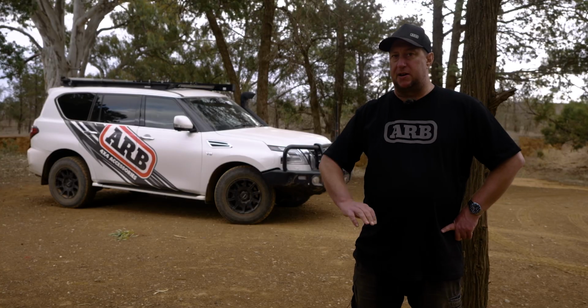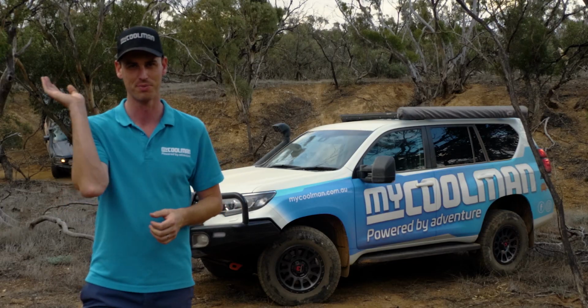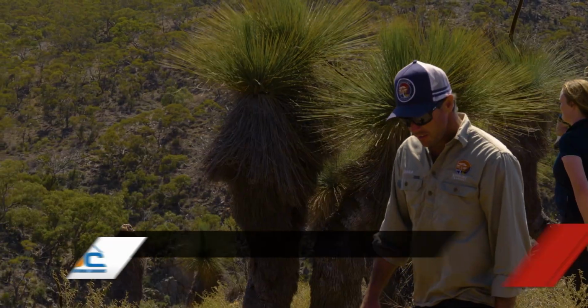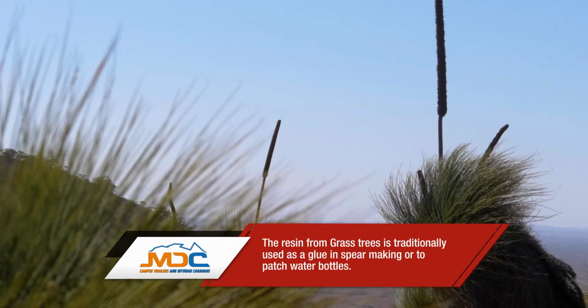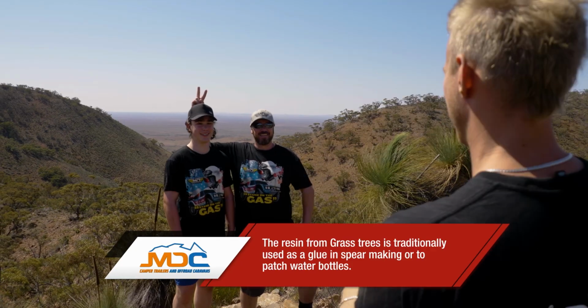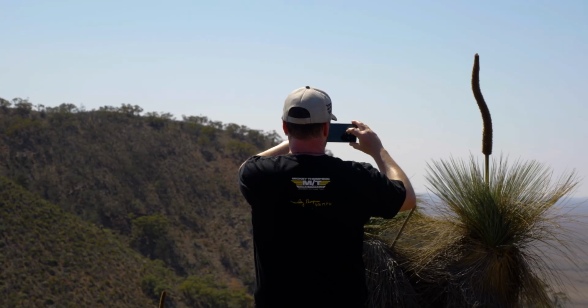Now we're still debating what to name these things. Yakka bushes. Grass trees. Kangaroo tails. I know them as a grass tree because that's what they're called over here in SA. Some of them were taller than I am, which is quite an impressive age on that sort of tree. It was well worth the short walk from where we were able to park to get out there. Thanks again, Charlie.